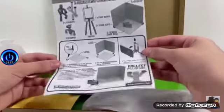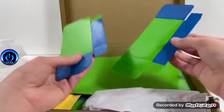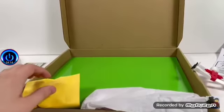Teaching you how to set up the little two Stikbots, yeah, pretty much. It's pretty much the 3D stuff. Boxes here, which you put together. Got that thing from the Clickbot stuff. Yeah, the blue screen and the green screen.